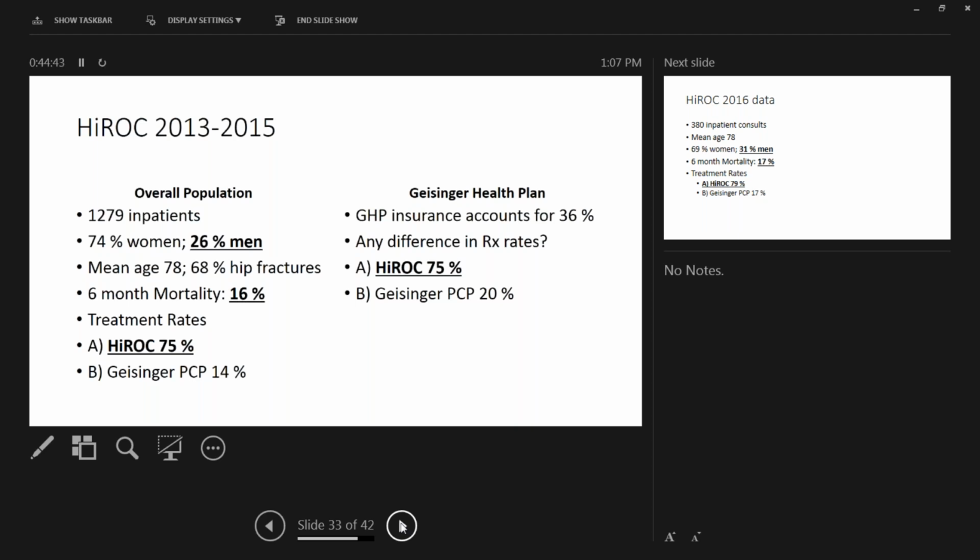We look to see how much of this population was Geisinger Health Plan. In this analysis, it was 36% of all the patients. And we treated in High Rock 75% of those patients. The Geisinger primary care physicians did a little bit better, 20% in that population.